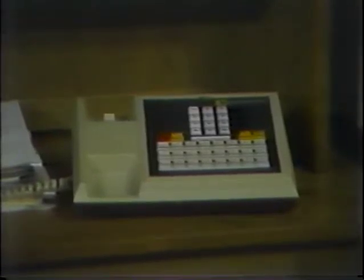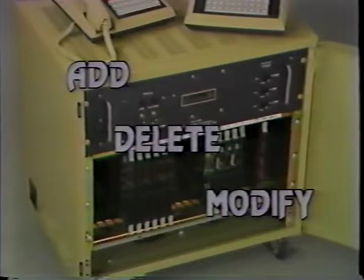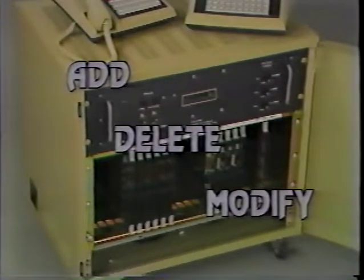Stations may be customized to suit the current needs of the user, with features that range from adjustable ring and paging volume controls to more sophisticated features which enable you to turn off your phone when you don't wish to be disturbed. The ability to add, delete, or modify specific features of a station enables you to tailor your office communication system exactly to your needs.